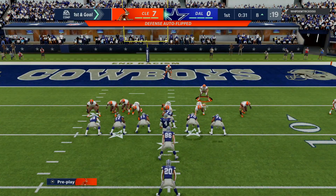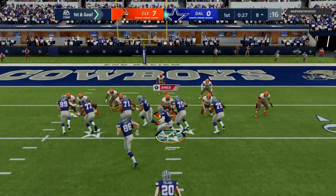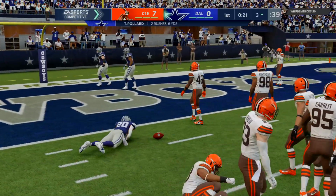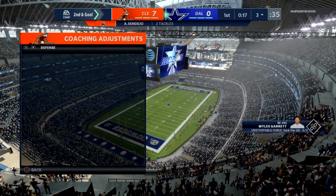Two big plays in succession. Not sure this D knows what hit him, but now they got to get ready. It's 1st and goal. They'll run with Pollard. Yeah, the Cowboys are going to have it 1st and goal as he'll take this down to about the 3. So that run gets him about halfway home.